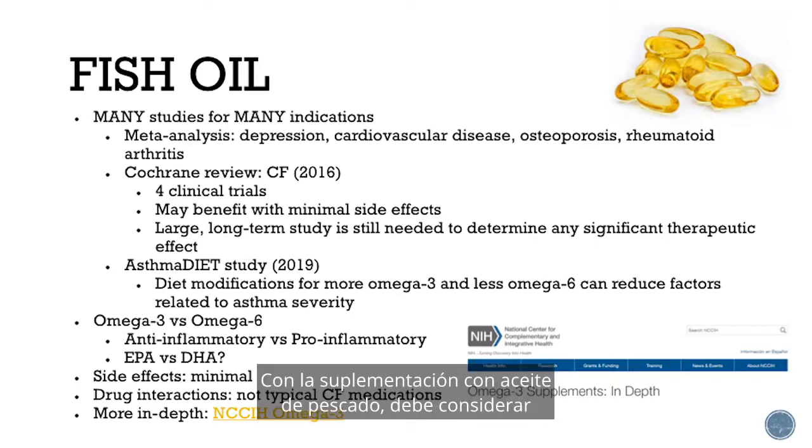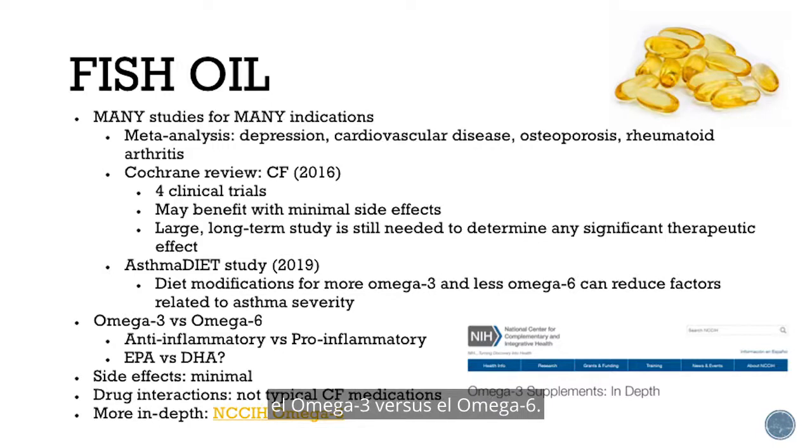So with fish oil supplementation, you want to consider the omega-3 versus omega-6. Omega-6 is going to be in your diet as part of an essential fatty acid pathway. So what you're really looking to supplement is that omega-3 part. You want its anti-inflammatory effects. There's an ongoing debate about the amount of EPA and DHA in these products. There have been some recommendations that you want about a 4-to-1 ratio. However, I would expect over the next few years we'll see even more information come out about this ratio of EPA and DHA in the omega-3 for recommendations.